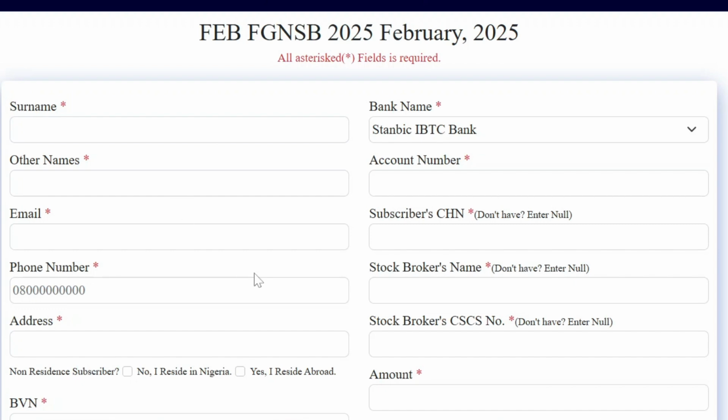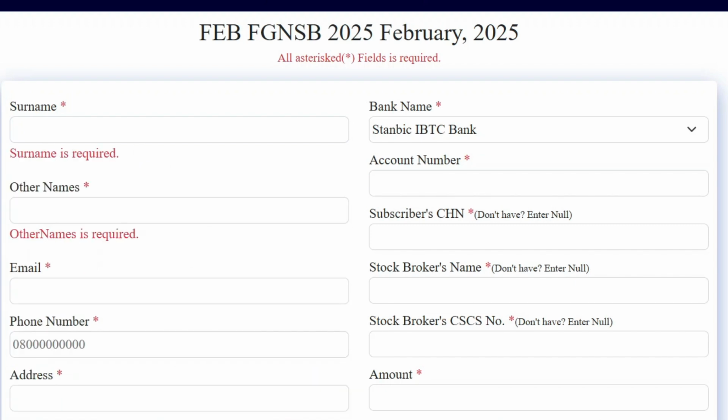All these fields are asterisk, and I think everything is actually asterisk. They're all required. So the first thing is to enter my surname, right? I won't be typing anything for security reasons. Second thing is to type other name. I recommend you type your first name first, then your other name if you have another name.